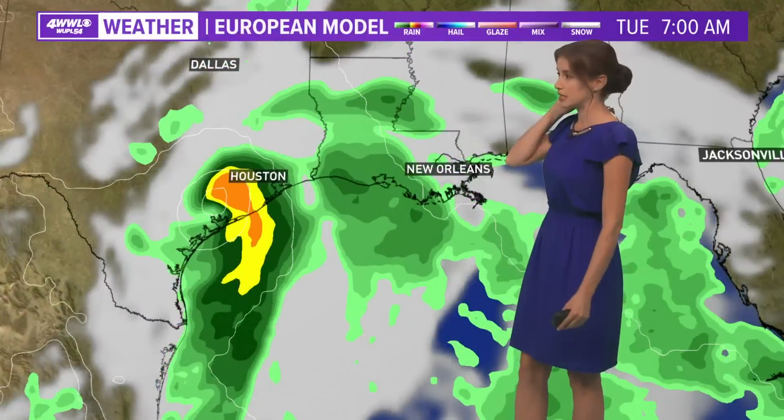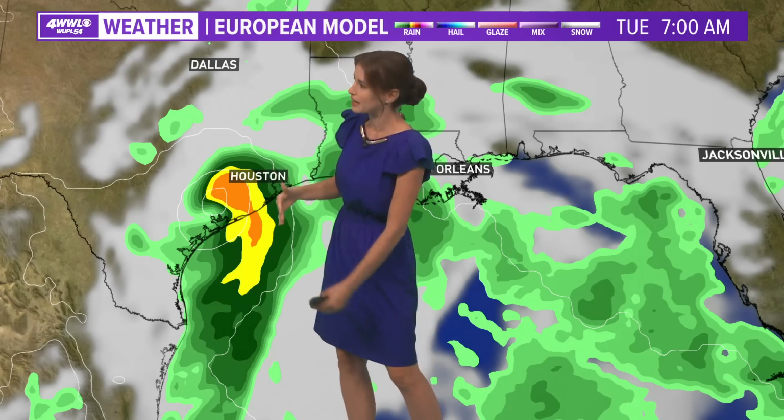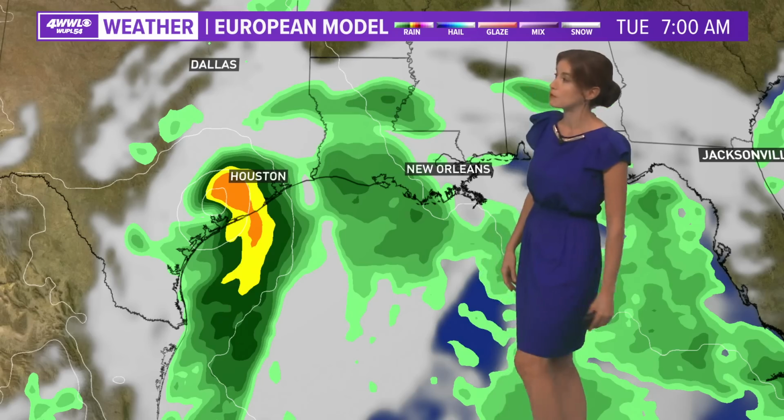Let's see with our European model. I'm just picking one of the global models here to show you what we're seeing. And this is by late Monday. You saw it kind of scraping the southern coast of Texas, perhaps. Everything will change just a little bit as far as the exact specifications. But notice that it could bring some pretty heavy rain to the Houston area, potentially early Tuesday.